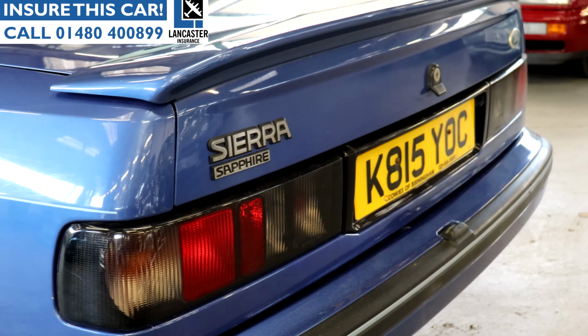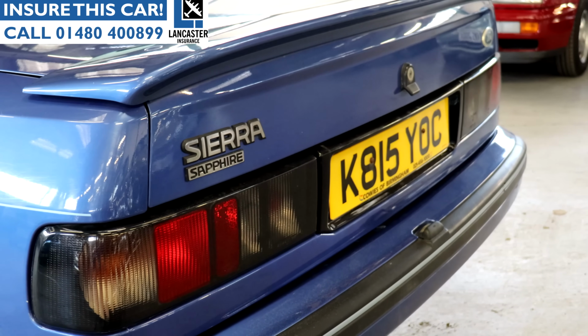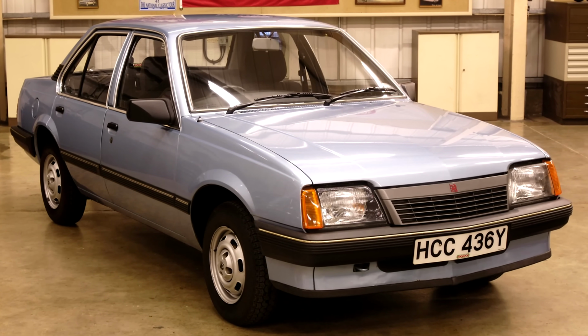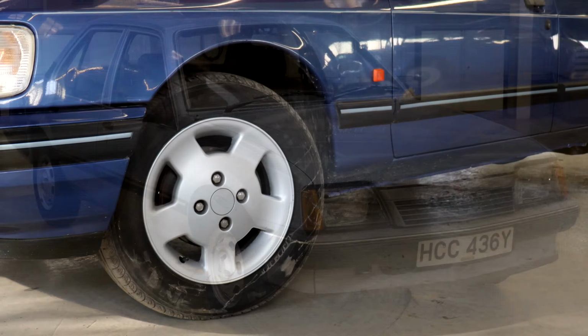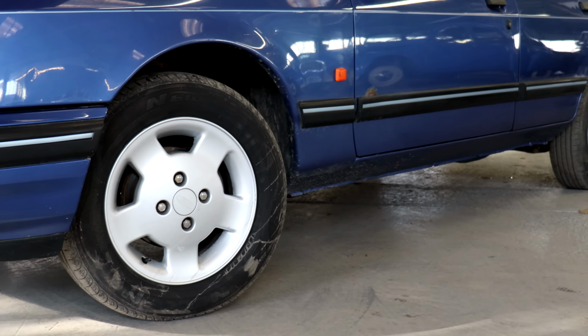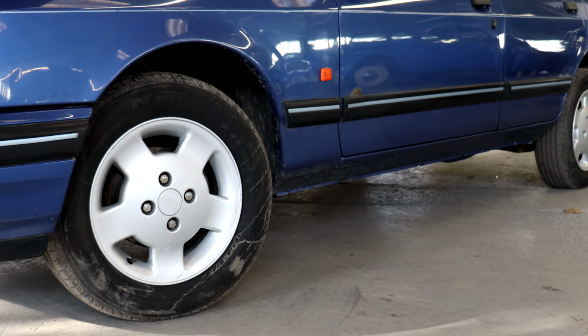At that point it really was behind the Mark III Cavalier then, wasn't it? The Mark II Cavalier arguably was ahead of the curve because it offered front-wheel drive and better packaging, whereas of course the Sierra was still making do with slightly archaic underpinnings, rear-wheel drive. It was effectively a rebodied Cortina, wasn't it, when it first came out?